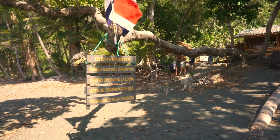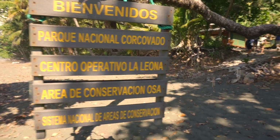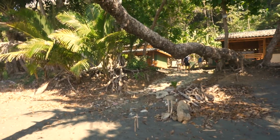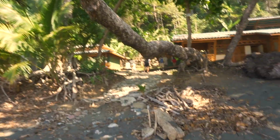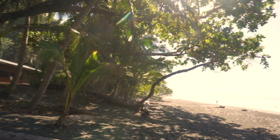And here we are at the entrance of the Corcovado National Park. This is the ranger station. Oh, I would like to be the ranger in this station, being at the beach, and this is beautiful nature. Look at this.